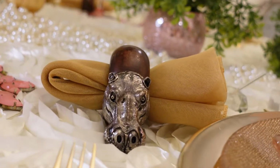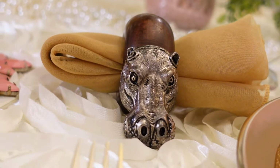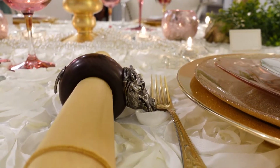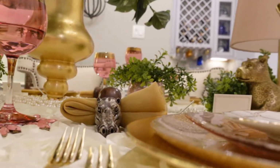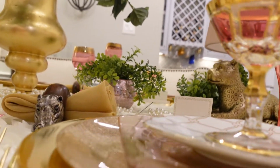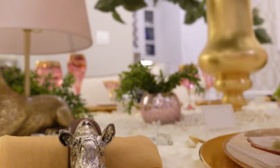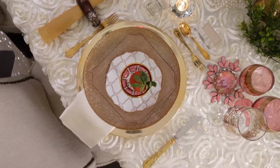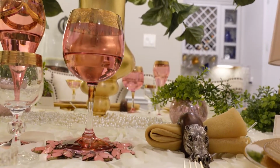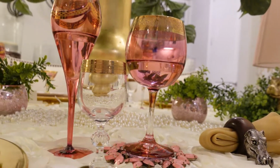These napkin rings I happen to score at an antique store, but they can also be found at Neiman Marcus. They're pretty expensive at Neiman Marcus, but I got them for about $20 at an antique store. So feel free to stop by your local antique store, or you can even stop by a Goodwill store or a resale shop. They always have hidden treasures that you can score.